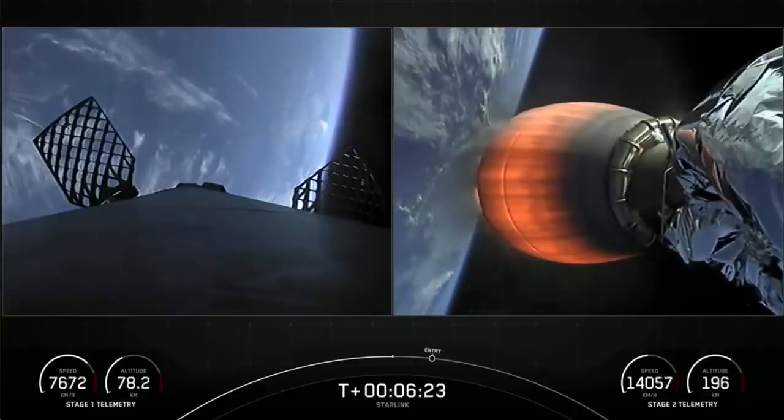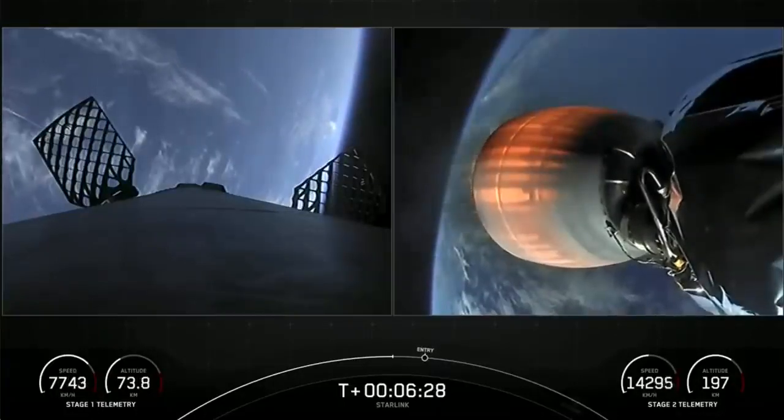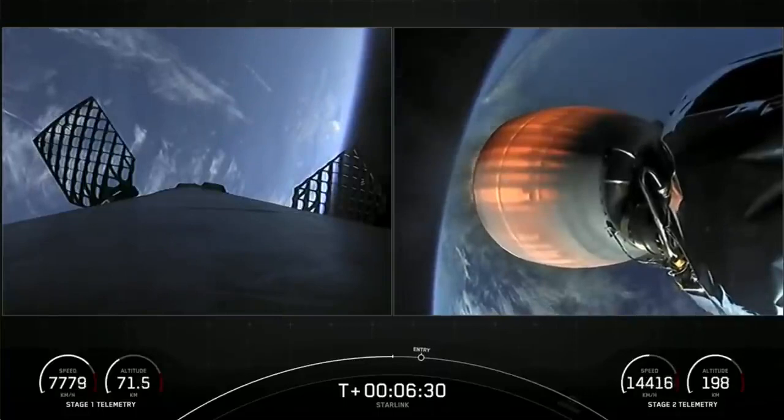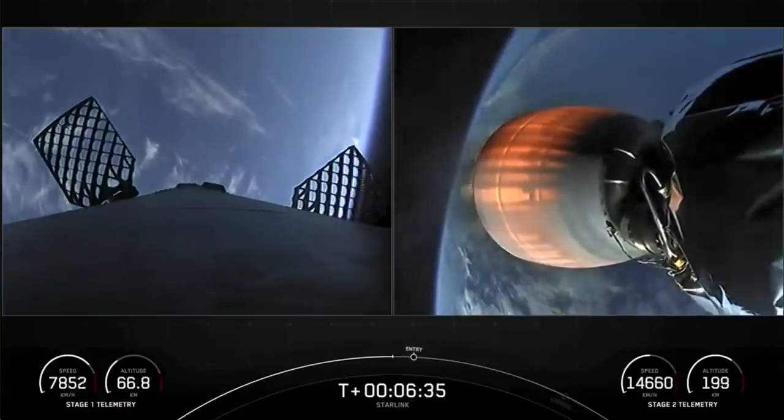In just about 20 seconds here, we'll be coming up on our stage 1 entry burn. And this is a 3-engine burn meant to slow the first stage down as it hits the thicker parts of the Earth's atmosphere. It'll be about a 20-second burn.